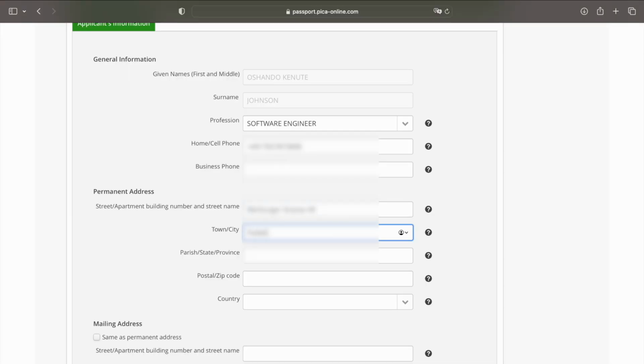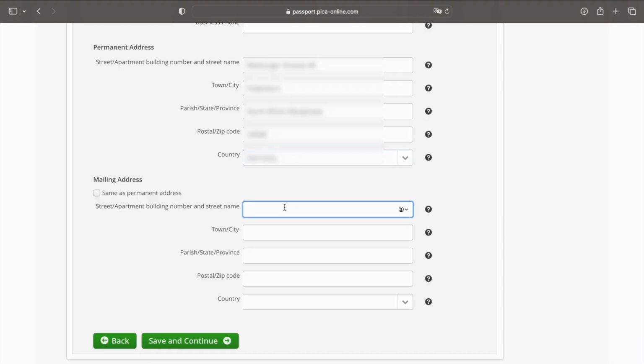So the next thing is then to enter your permanent address. So this is your address overseas. If you are going to be sending your passport directly from PICA to your address overseas, for example in the States or wherever, you would select the option to say same as permanent address. If you want to send your passport somewhere else, for example, let's say you want to renew your passport and send it to someone living in Jamaica, then you would enter their address.